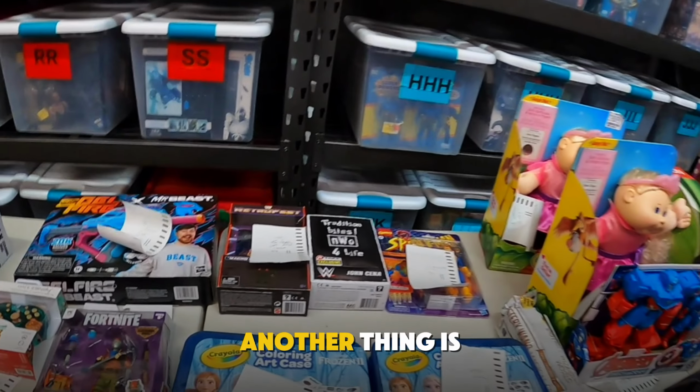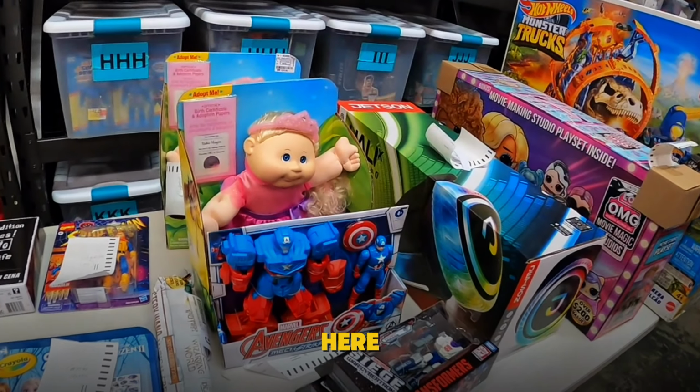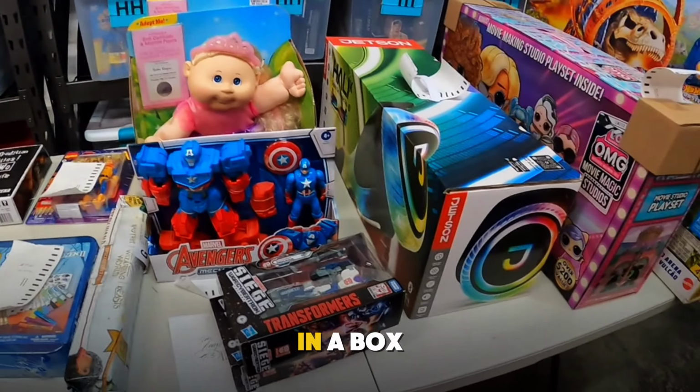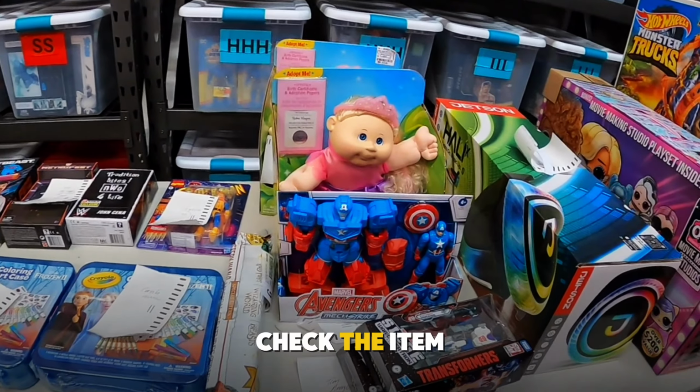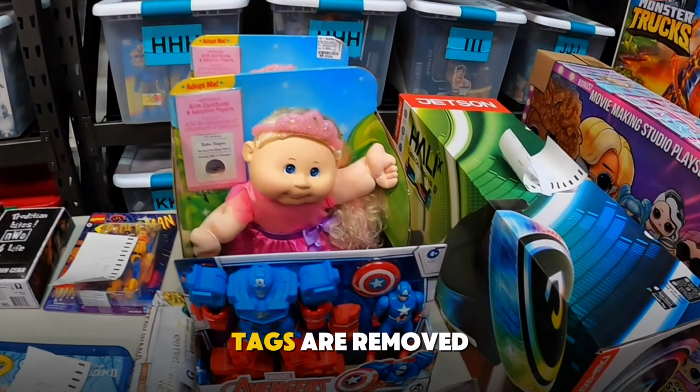And another thing is, when I put this stuff over here, I just saw the tag, but this stuff over here, this is where I prep it at. I don't just take it and put it in a box and ship it off. I go and check the item, make sure there's no damage, make sure that all the sale tags are removed, and then I prep it and then package and ship it.